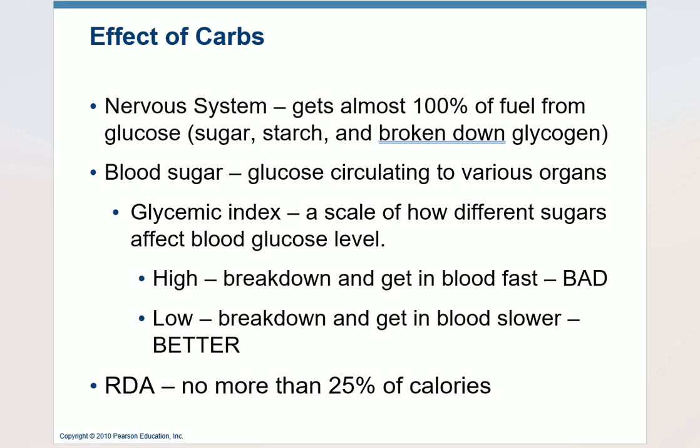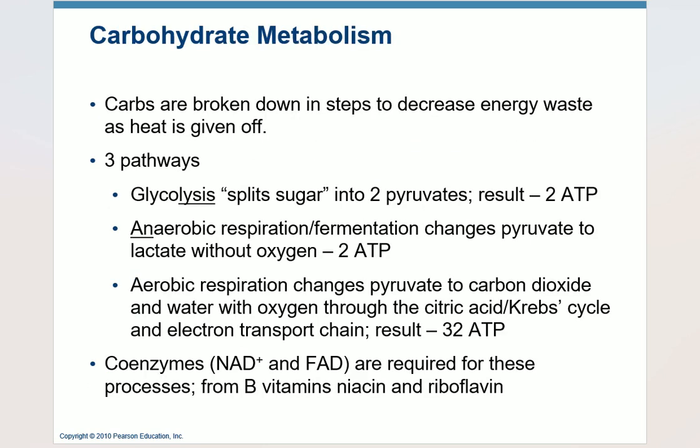Foods with high glycemic index, which we'll look at at the end of this lecture, break down and get into the blood fast. That is not necessarily a good thing unless you're in a starvation scenario. In all other cases, foods with high glycemic index are not that great for you, right? Foods with low glycemic index are a lot better. They break down and get into the blood slower, so they actually allow insulin to take care of that steady flow. And your recommended daily allowance of carbs is no more than 25%. So remember my plate, 25% of the plate should be about as much carbs as you're ingesting.